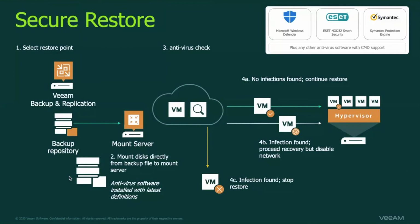Jamie, you mentioned something in the first part of this secure restore. We did get some questions before the presentation today about best practices. Is there a best practice around testing your backup? How do you test a backup?